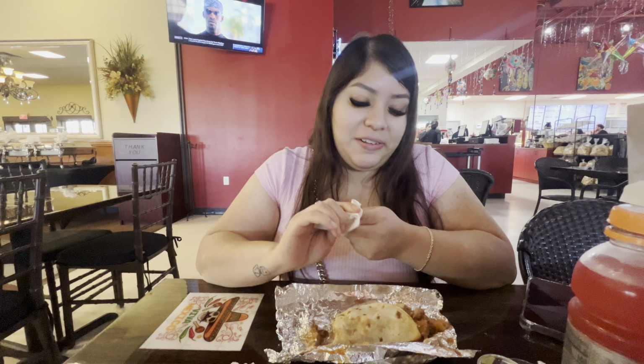They're so good. They're preparing the tacos right now. Well, those are our tacos right there. They got some other foods over there. You're gonna eat good.